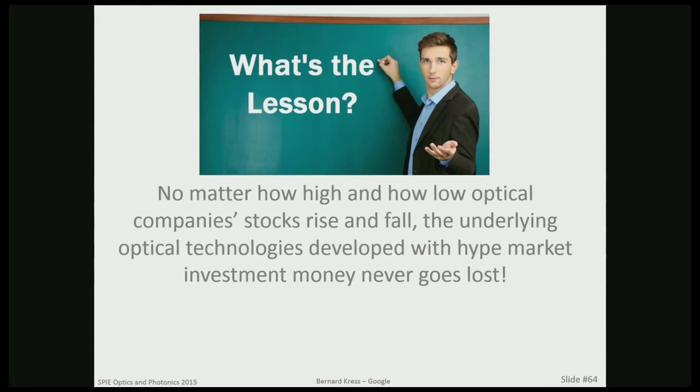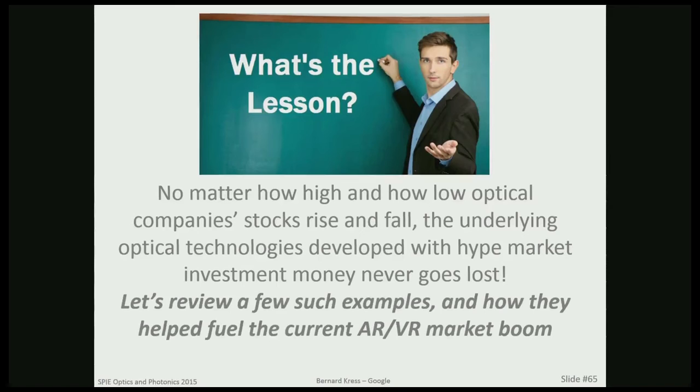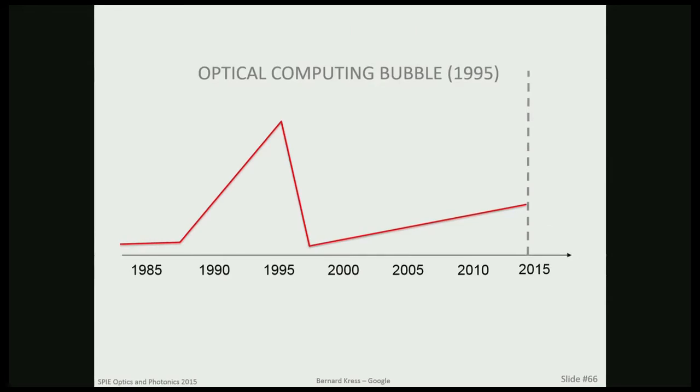So what's the lesson? Well, I want you to go out and take this with you, not the tremendous hype and losses of optical companies. No matter how high and how low optical companies' stocks rise and fall, the underlying optical technology developed with hype market investment money is never lost. Investors of course lose money, but the optical technologies stay with us. Let's review a few such examples and how they help fuel the current AR/VR market boom.